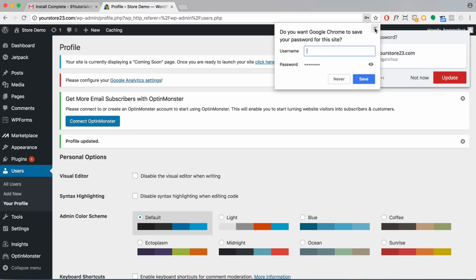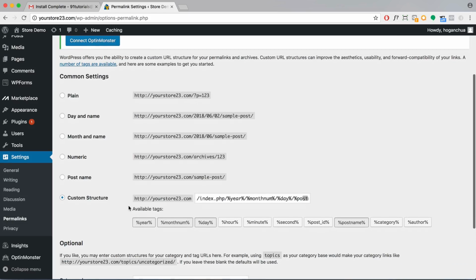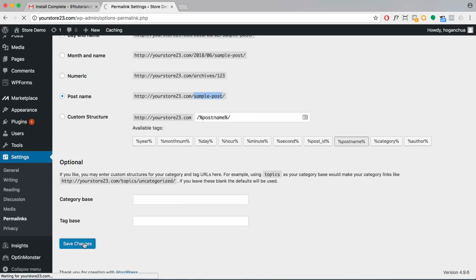The next thing that you want to do is go to settings, and then click on permalinks. We want to change the permalink structure from the default, which is this one here, to the post name structure. The reason for that is because for your pages, you want that title in the actual URL itself. Okay, scroll down, save changes.